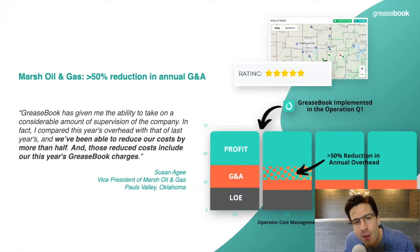In addition to contracted field supervision, Susie was spending a lot of money on time-intensive activities like the assembly of production reports that might have been necessary to running the business, but really weren't a great use of her field supervisor's time. Susie rolled out the GreaseBook in her operations, completely freed up her field supervisor to focus on production instead of paperwork, and reported a 50% decrease in her G&A costs, and that includes her monthly GreaseBook charges. And we all know where that 50% falls, right? It goes right to the bottom line.